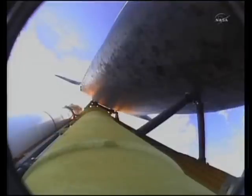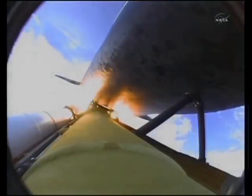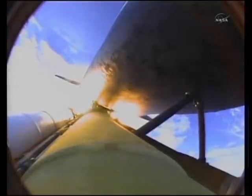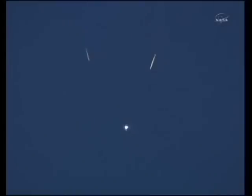1 minute, 50 seconds into the flight, we're standing by for separation of the twin solid rocket boosters. Discovery now traveling 2,695 miles an hour. Its altitude 24 miles. Downrange from the Kennedy Space Center, 29 miles. Booster separation confirmed. Discovery's guidance is now converging as the shuttle's onboard computers fine-tune the flight. Two minutes, 25 seconds into the flight, Discovery traveling 3,189 miles an hour. Its altitude 37 miles. Downrange from the Kennedy Space Center, 53 miles.